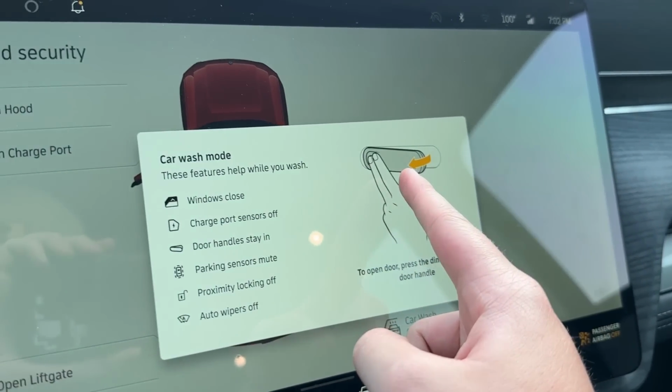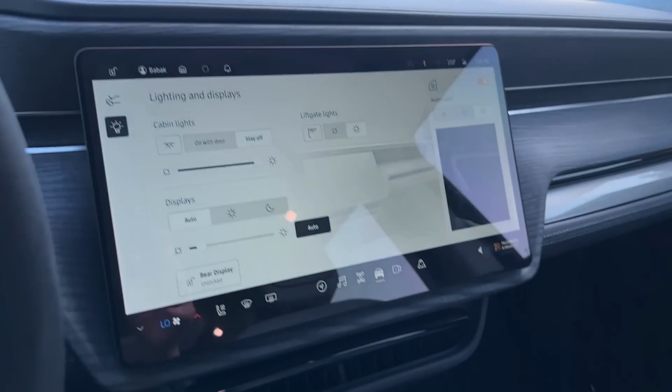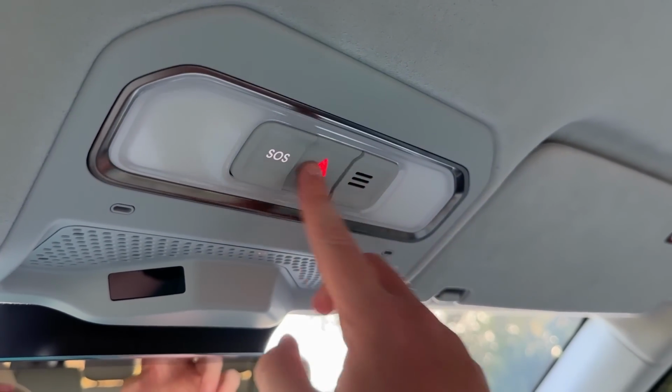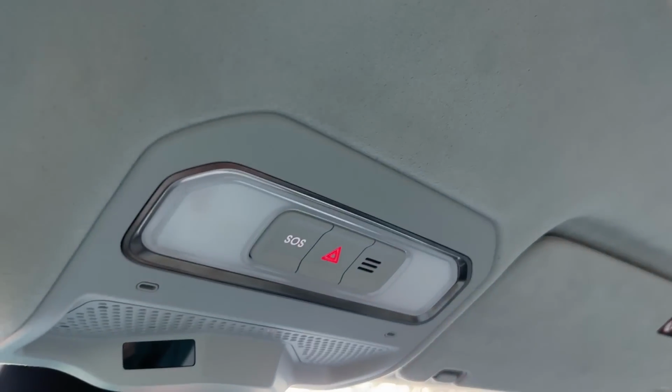To open it, once you've engaged car wash mode, just push on the dimple of the door handle and then it will pop out and then you can get into your Rivian. What's interesting is that you might be looking around in here to find the hazard lights, and then you look up and realize that they're on the ceiling. That's because the Federal Motor Vehicle Safety Standards mandate that the hazard lights be a physical button, so they didn't want to clutter the interior, so they just stuck it on the ceiling.